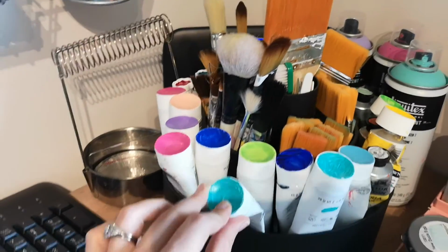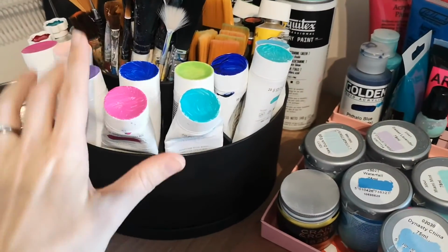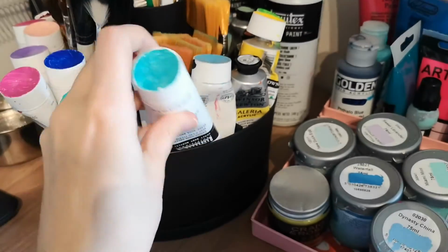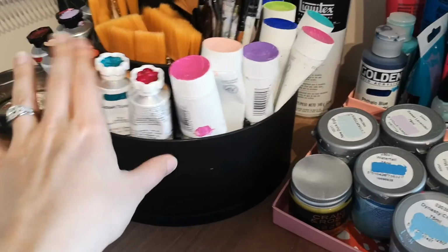And you can see as well that I have painted the lids of the tubes because it just helps me grab them much quicker and know what colours they are. So they're not perfect. You can see I've just shoved a bit of colour on the top, but they really, really help me just go, oh yeah, there's my purple and there's my orange.